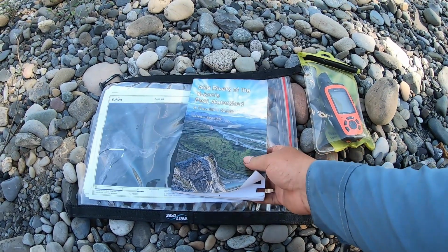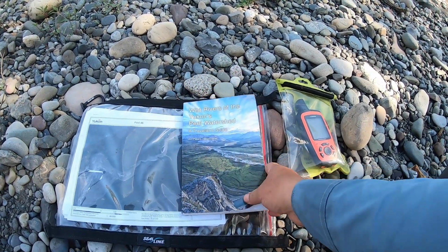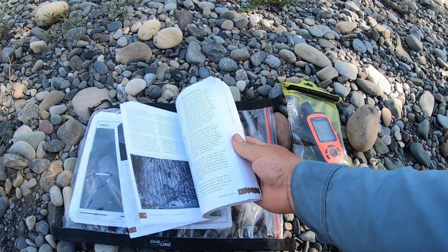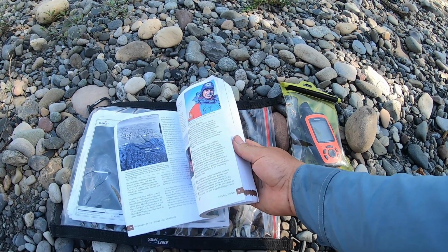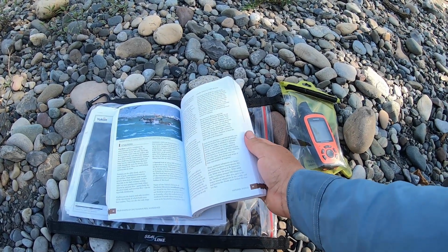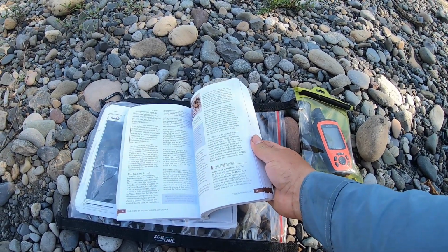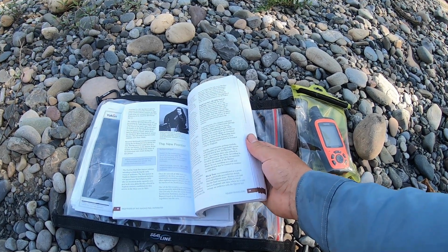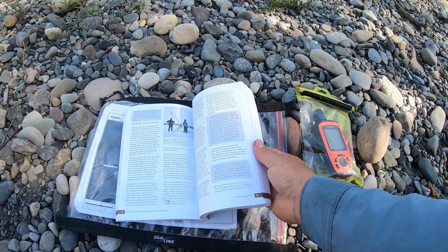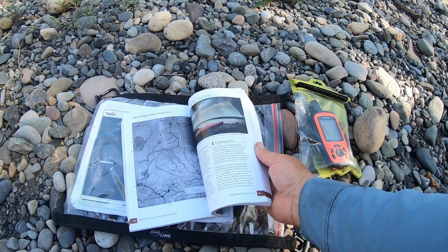This has been a really good resource on the trip, not just for navigation. This book is called Wild Rivers of Yukon's Peel Watershed. It covers really everything from geology, plants, different animals. Tells you all about the flowers, birds. Lots of information here on First Nations history, really interesting. And then some of the more recent 1800s, 1900s exploration and travel up in these areas.